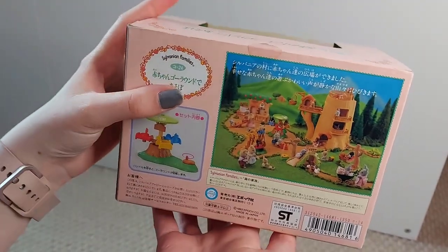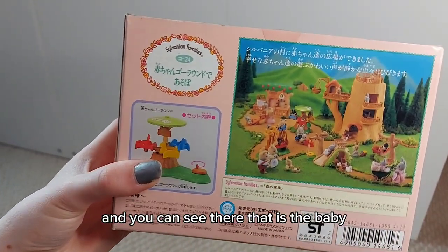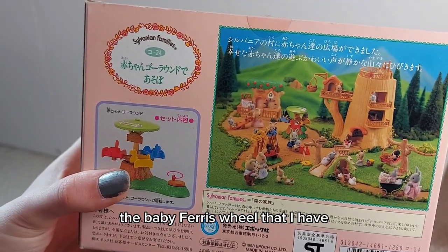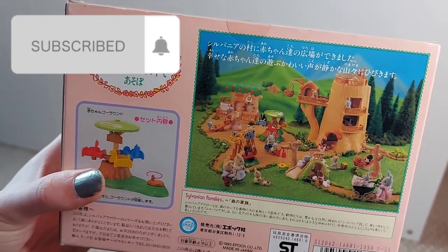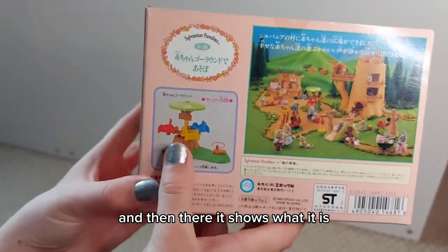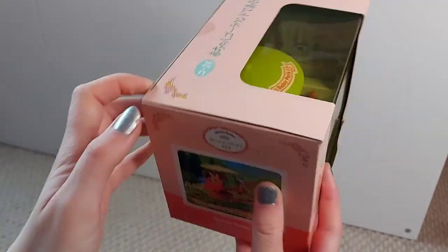And on the back it shows you other things in this range. And you can see there that is the baby Ferris wheel that I have, so they will look good together. And then there it shows what it is. So now let's open it.